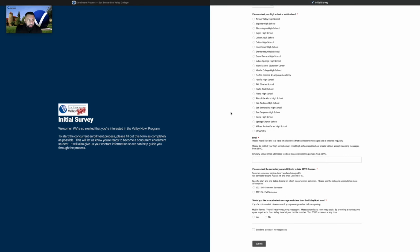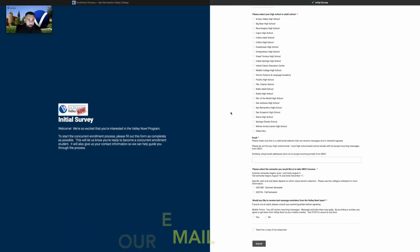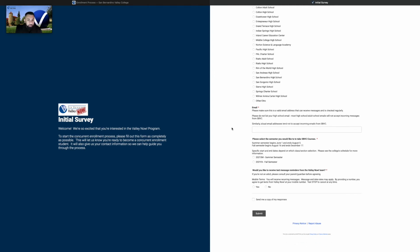Make sure the email that you provide us is something that you're checking on a continuous basis, whether it be connected to your phone or your laptop. And also try to keep it a personal email, because sometimes school emails have very good firewalls, and therefore some of the emails that we send do not go through. So I suggest that you use a personal email for this, and make sure, once again, you're checking it often. When you answer all the questions completely, go ahead and hit submit, and you're moving on to Step B.